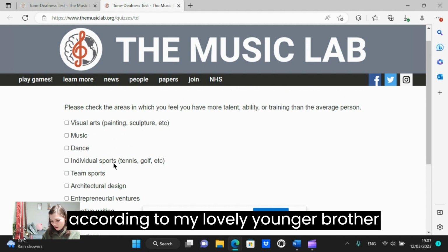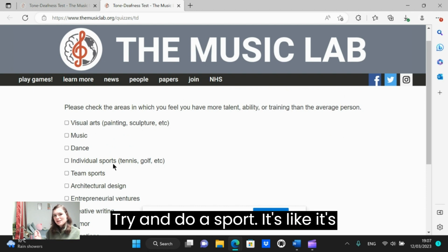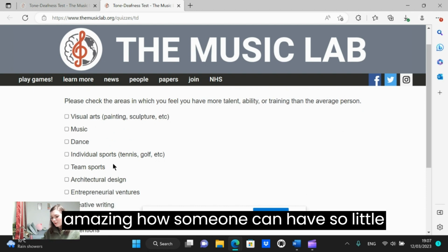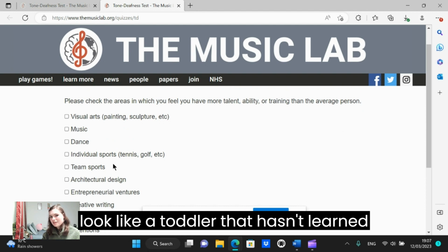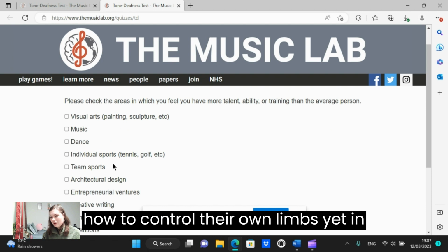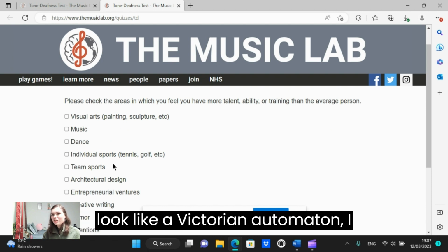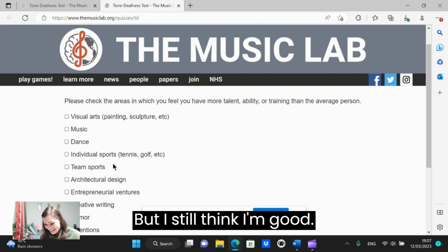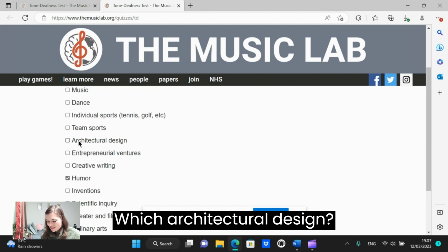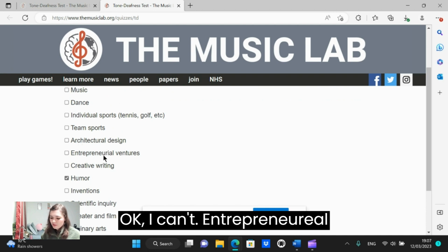According to my lovely younger brother, whenever I try and do a sport, it's amazing how someone can have so little control of their own body. Apparently, I look like a toddler that hasn't learned how to control their own limbs yet in all forms of sport. He also said I look like a Victorian automaton, I think, at one point. But I still think I'm good. Architectural design? Okay, I can't.